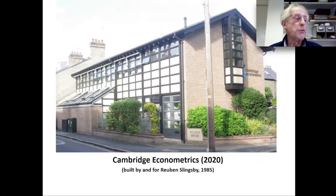There are only 2 post-World War II buildings. That which now houses Cambridge Econometrics was built in 1985 by a local builder, Reuben Slingsby, hence its name, Reuben House. Slingsby's occupied several sites in Covent Garden between 1930 and the 80s, then went bust in the late 80s. Econometrics was a spin-off from the university's economics department.